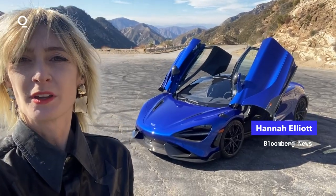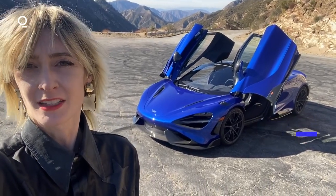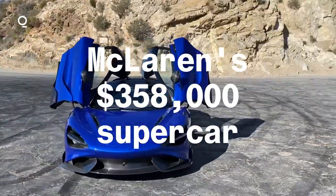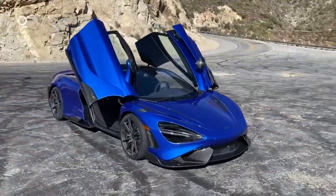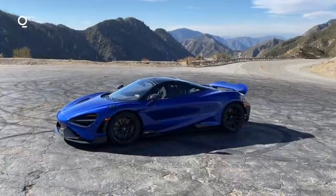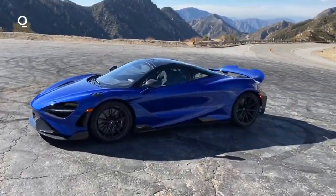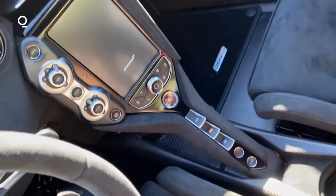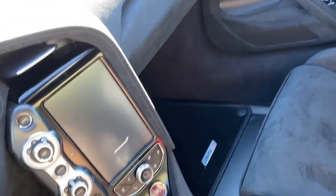It's the 2021 McLaren 765 LT. So here it is, the 765 LT, doors down. Let's have a look inside. As you can see, 8-inch McLaren screen.